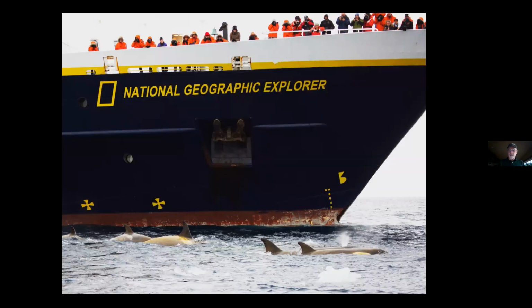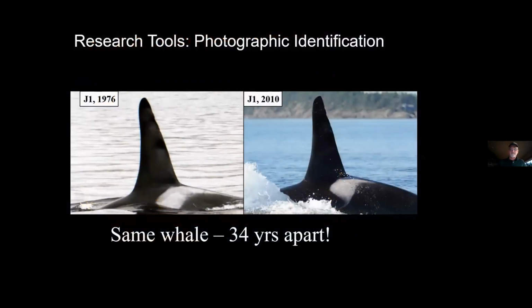You can see the yellow diatoms on these killer whales here. These are B2s. So some of the research tools we use for studying killer whales, probably the most important thing that we can do is just take pictures of them. Pictures of the dorsal fin and the saddle patch. Here's the same whale, 34 years apart.